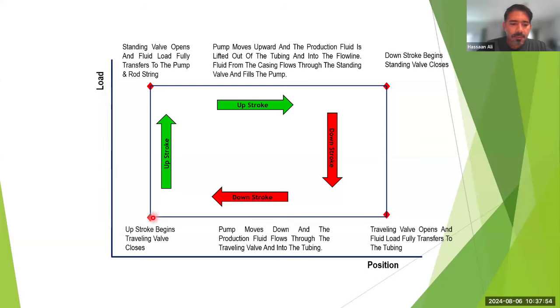At the start of the upstroke, as I mentioned earlier, the traveling valve closes. And as the upstroke is halfway, the standing valve opens and the full fluid load is transferred to the pump and the rod string. As you move towards the end of the upstroke, the pump moves up and the production fluid is lifted out of the tubing into the flow line.